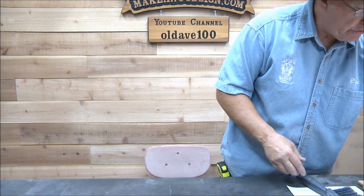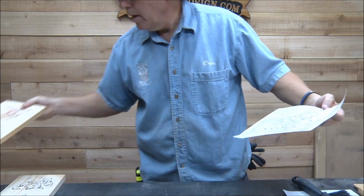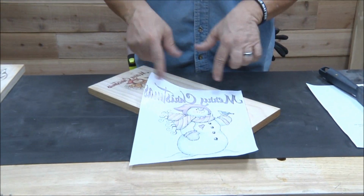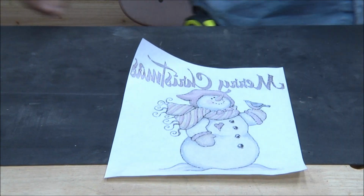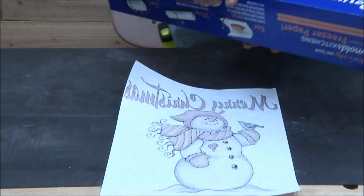So what I'm going to do is I have got this same image as this one, and I have it printed. Bring it down a little bit so you can see. I have it printed on freezer paper. This one we reversed. Vicky printed it, or we printed it out of Rapid Resizer, actually. And to let you know what the freezer paper is, this is the freezer paper.